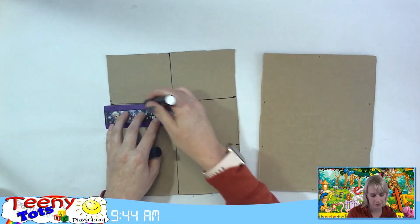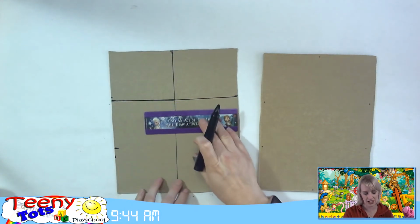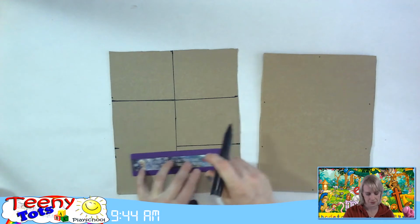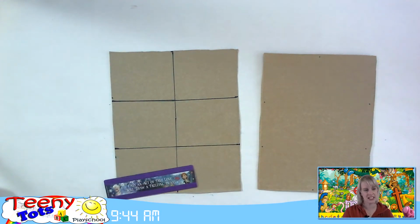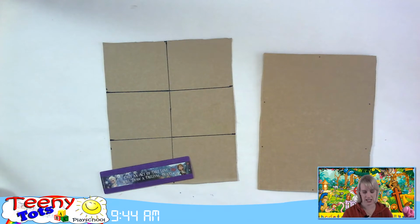Okay, can you see there? Okay, so we're doing our flashcards today. You can make these at home. It's so much fun. And now we're going to do another line. Okay, can you see we've made six now? One, two, three, four, five, six.